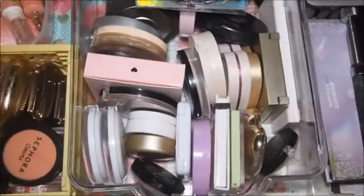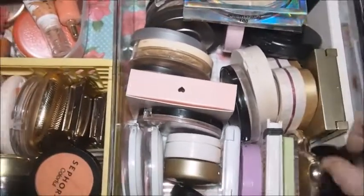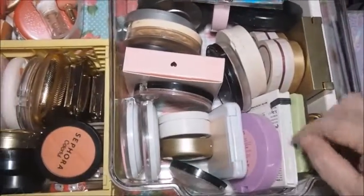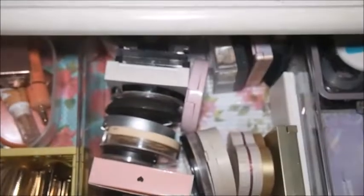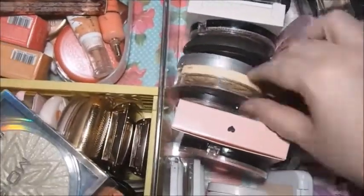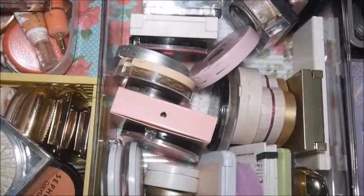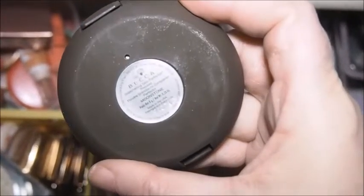Highlighters, we've still got so many, haven't we? I don't even know what I want to use, guys. I always struggle with highlighter. I nearly pulled this out last fortnight, so yeah, we'll use that one. Let's use Becca and get an opinion on that. So that one is in the shade Moonstone. Does it want to focus? Yeah, Moonstone.